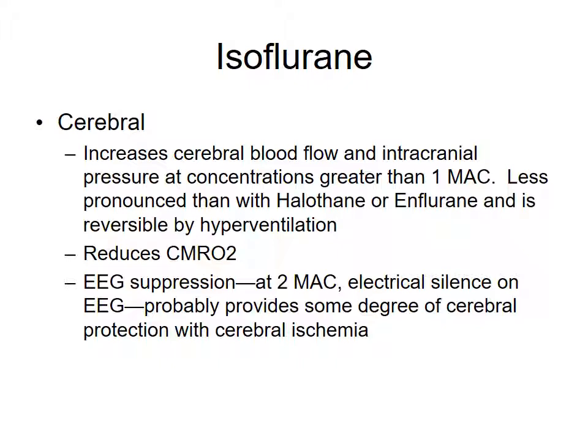Nephrotoxicity is extremely unlikely. It's not an issue with this drug. And there's really no hepatic dysfunction problems either. And the only contraindication is if you're really worried about coronary steal, but again, that's theoretical. The MAC is 1.2, and the other numbers you just need to memorize. Metabolism is 0.2%. So when we get into the newer agents, very minimal metabolism, you have to breathe them off.